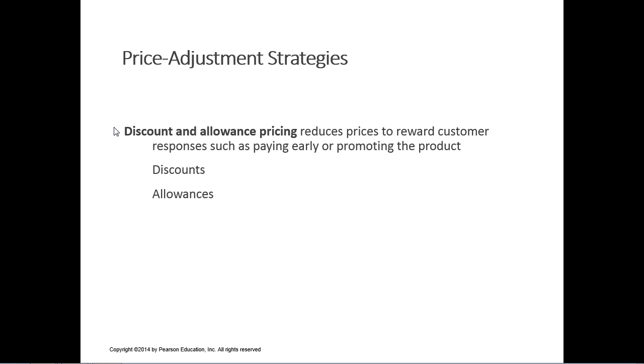Will say, if you pay us for... Federal Express might do this as well. You pay your bill on time or you pay it early, you'll get a discount. But like Office Depot and companies that sell office supplies, they'll give you a better deal if you settle your bill at the end of the month within 10 days after the bill is actually sent out.